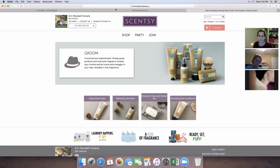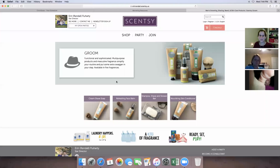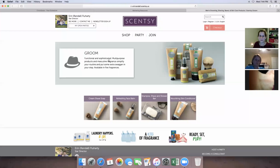And then I'm just going to highlight, copy, and paste my website in here so they can click it. It says view all groom, if you can see that. Okay, so since I'm not really focusing on anything in particular, I'm just going to use this little bit of verbiage here. It's functional, sophisticated, multi-purpose, blah, blah, blah. And then available in 5 fragrances.